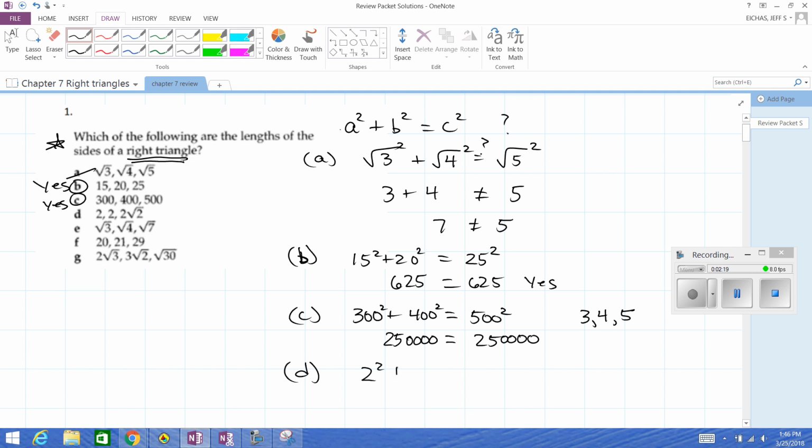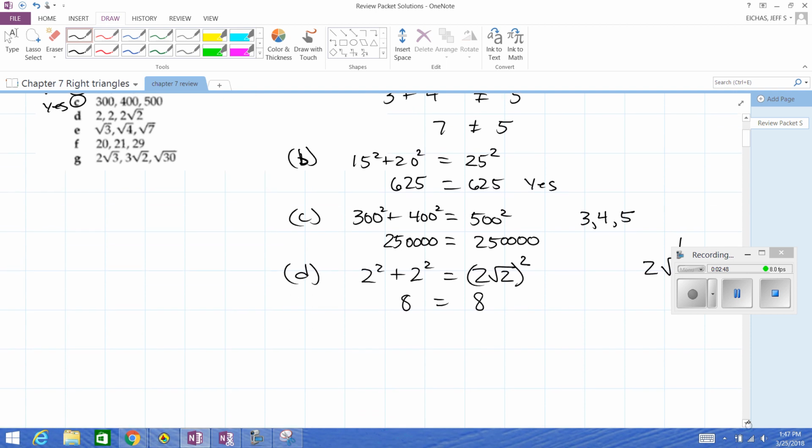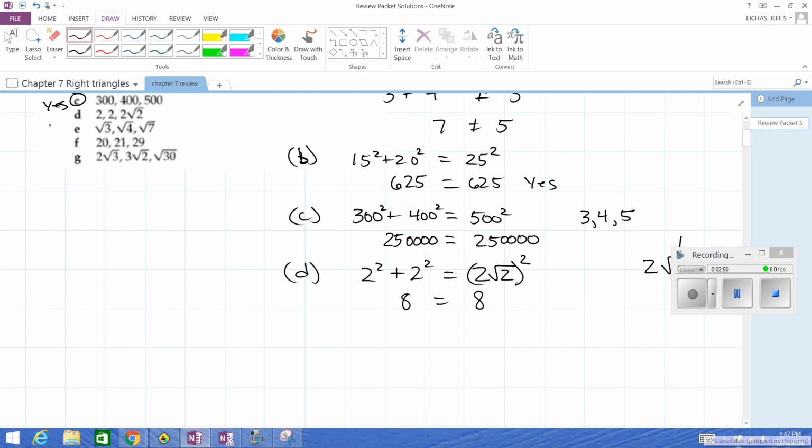So we got to be careful on this one. When you square this, make sure you put the 2 square root of 2 in parentheses. If you make a mistake and do 2 square root of 2 squared, it'll only square the square root of 2, which turns it into altogether 4. What should happen is we square both the 2 and the square root of 2. That combines to get us 8. Okay? So that one works, by the way. So that's also a yes.